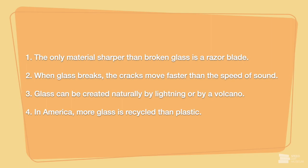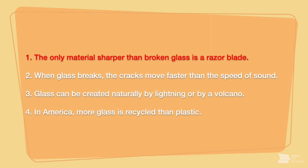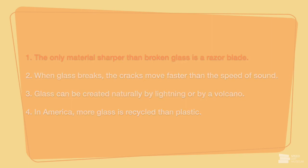You got your answer? Okay. The only sentence that is a lie is the first one, because glass is even sharper than a razor blade. In fact, the cut edge of a piece of glass is the sharpest surface in the world. If you got that right, you're pretty sharp too.